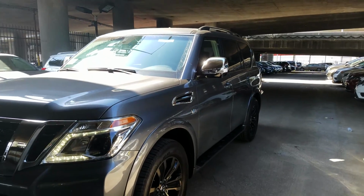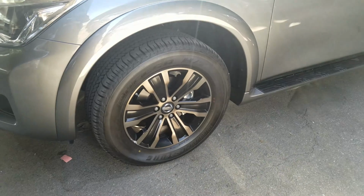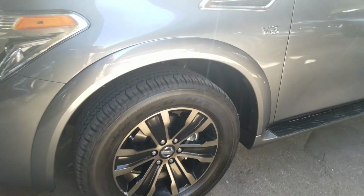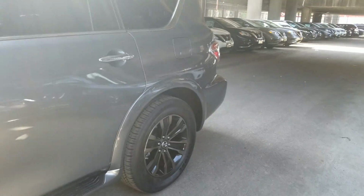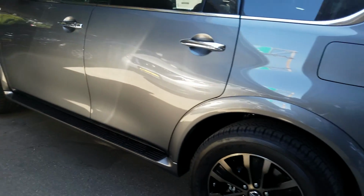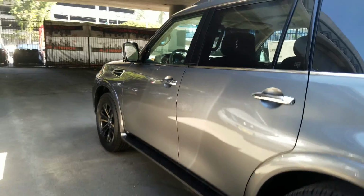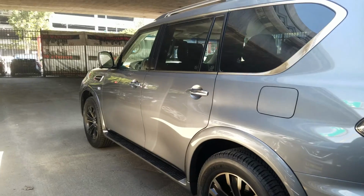Now one of the biggest changes from the SL to the Platinum model is, of course, these nice 20-inch alloy wheels. Now you might be asking yourself, the SL also has 20-inch alloy wheels. Now the difference here is not the design, but rather the finish. See, these are a little bit more dark, and they look a lot more premium than the SL model would, and more resistant to scratching, as you can see here. So definitely a plus to have in a Platinum model.